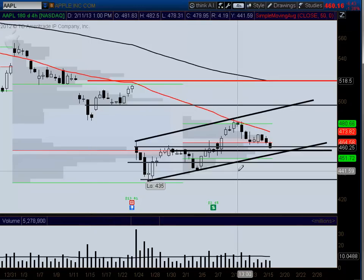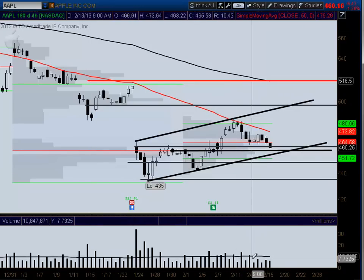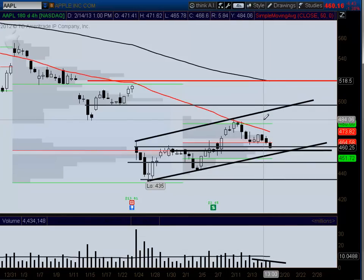So if the sellers persist, notice it's been on light volume, so that's a good thing for the buyers, in my opinion. I think that could be a way for the big boys to get into this and potentially gobble it up at lower levels, pretty much right here, right now. So we'll have to continue to watch that.